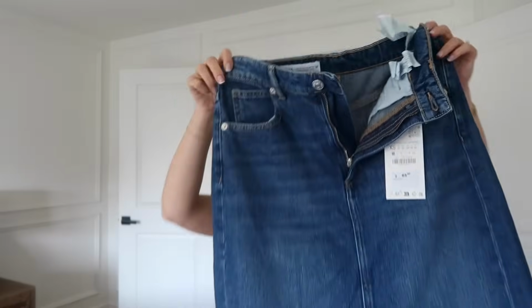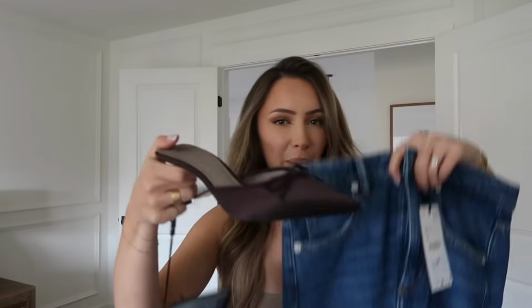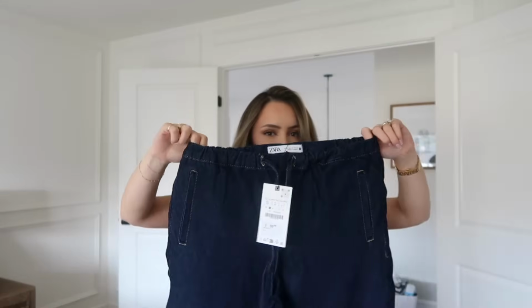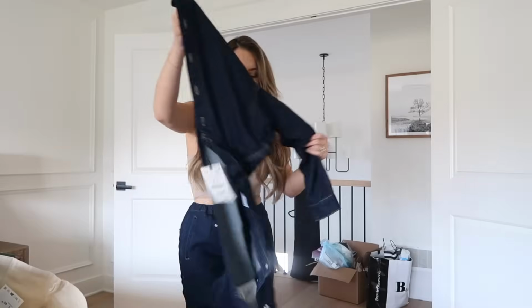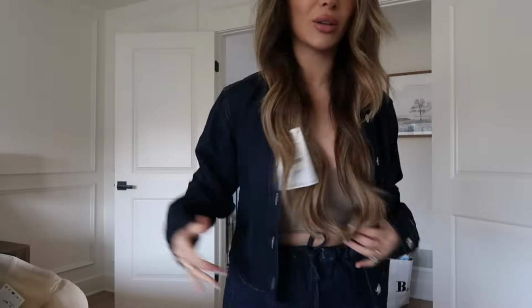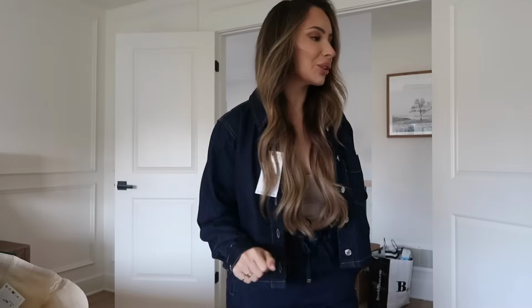I like this because there is no slit in the front. I just thought that would be good for fall, and I thought paired with these little heels would be so cute. Then I got this little jean set, so it has these jeans which kind of look like sweatpants, and they're a little bit baggy. Let me actually try these on. A matching little top for a little Canadian tuxedo moment. Honestly, this is really cute. I'm feeling it.